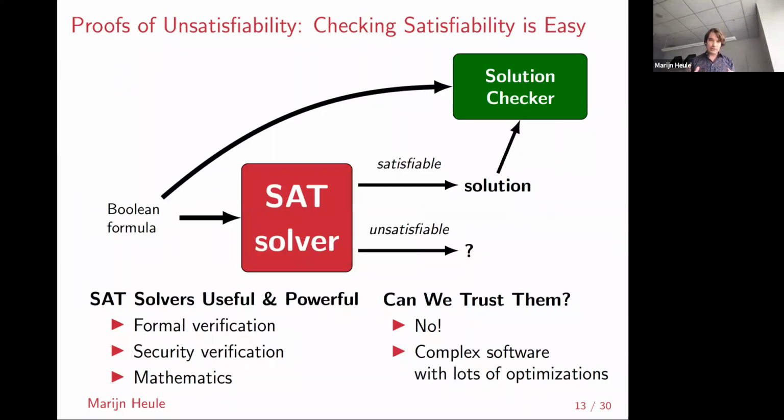So first, let's look at this more specifically for the satisfiability problem. We have a propositional formula, or a Boolean formula, and if we give it to a SAT solver and the SAT solver says satisfiable, then this is something that can very easily be checked, right? Does there exist a satisfying assignment? If you give one, you can just linearly scan over it, and you know that the solution is correct. But what about the unsatisfiability case? How should we simply trust it?